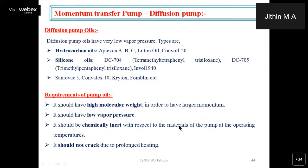Okay. There are different kinds of oils: Lipton oil, Canned oil, DC705. Mainly we use DC705 in the laboratories, and the oil is important. It should have properties like high molecular weight to have larger momentum, low vapor pressure, and it should vaporize easily. It should be chemically inert when we deal with reactive gases, and it should not crack due to prolonged heating. So these are very important things to consider when choosing the oil.